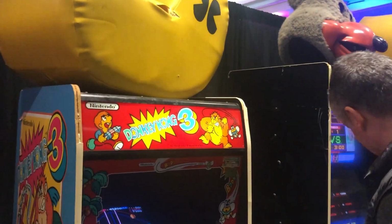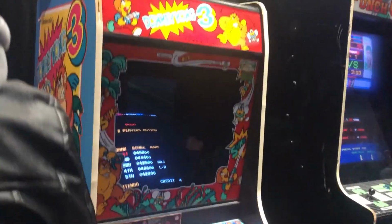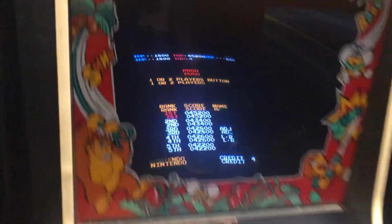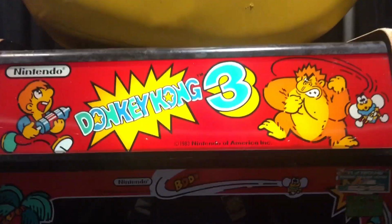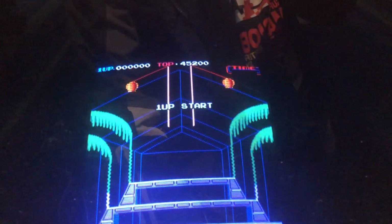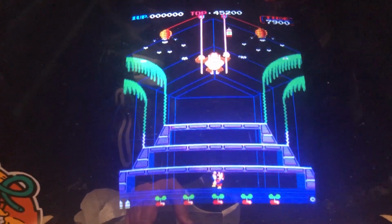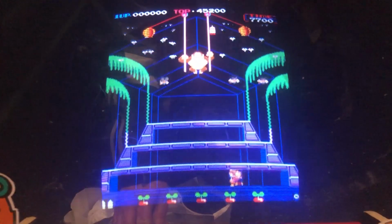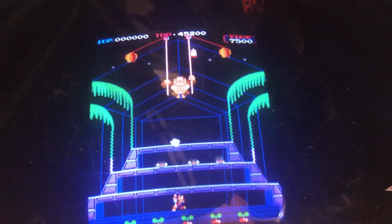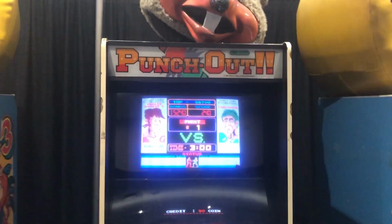Now this was really cool. They had a Donkey Kong 3 machine. I don't think I've ever seen a Donkey Kong 3 machine before. I've only really been exposed to this game from the Nintendo NES. So this was actually cool to see. Donkey Kong 3, not one of my favorite games, especially out of the Donkey Kong series, but it is Donkey Kong anyways. There was a Punch-Out machine.